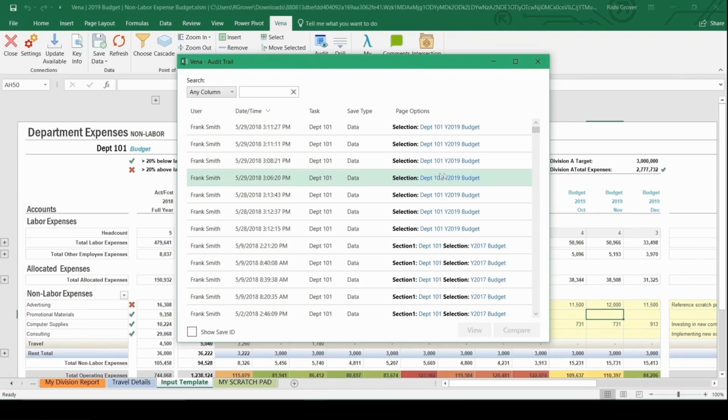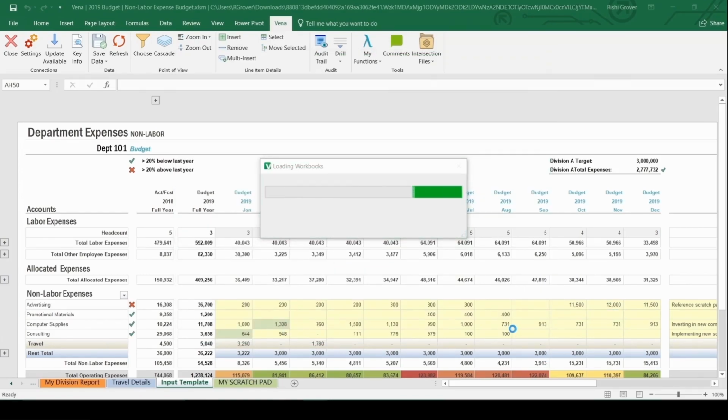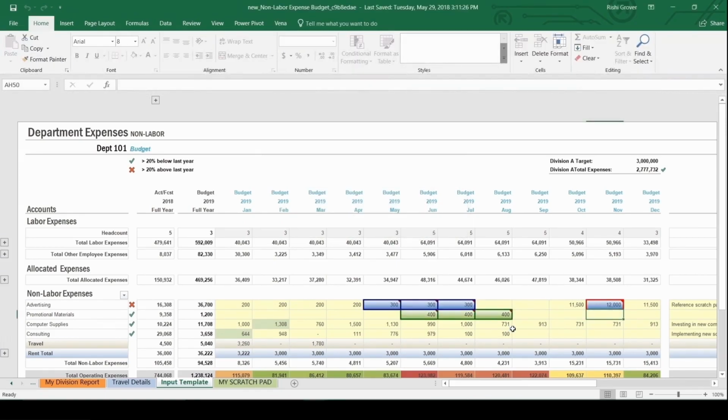And in this case, for the context of this dataset, I can always view or even revert back to older versions. I can also select any two versions in this list and do a comparison. A comparison is essentially a cell-by-cell track changes across the entire workbook, highlighting exactly what was changed across those 2 points of time or those 2 save points. Plus, I can identify exactly what type of change was made. In this example, a green highlight indicates a net new value. A blue highlight is a change of a value.